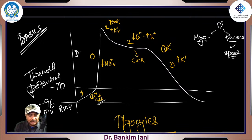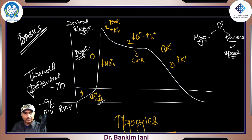This is the upstroke phase. When it goes up, that is depolarization. After depolarization, over the top, the sodium channel stops. Now the voltage gated potassium channels open, so potassium starts leaving outside. So this thing is called what? Initial repolarization, because now it goes down.